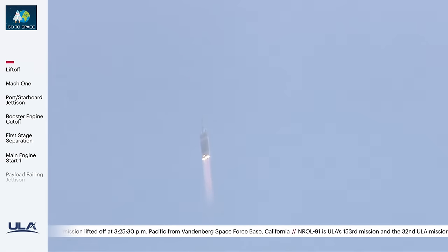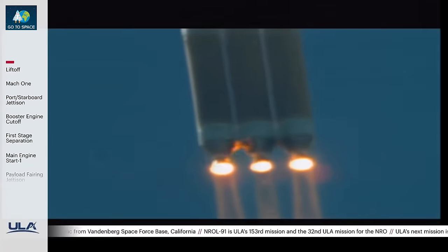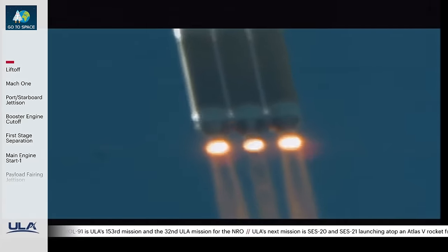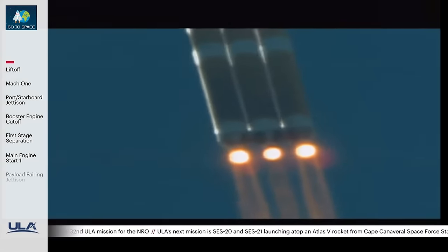Launch vehicle ascent data is being provided. Engine parameters continue to look good. Vehicle is now 3 miles in altitude, 5 miles downrange distance, traveling at a velocity of 1,000 miles per hour.